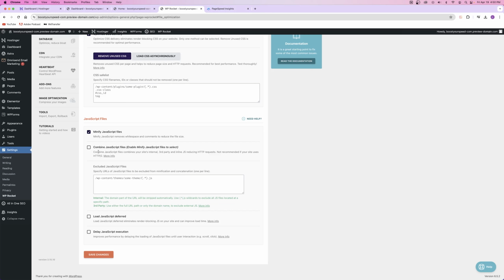All right, so underneath combined JavaScript files, we've got load JavaScript deferred and delay JavaScript execution. And these are kind of self-explanatory. It's just saying that we're going to load the JavaScript later, like it's going to push it off. And so you'll see that it says to load JavaScript deferred eliminates render blocking on your site and can improve load time. Okay, so we're going to check this box right here.